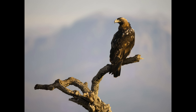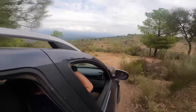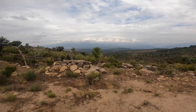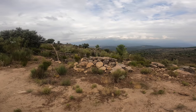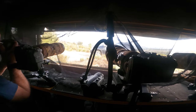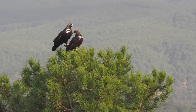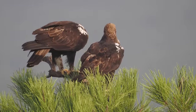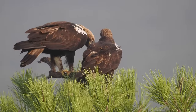They have more than one Spanish Imperial hide, so now we're off to the second one, which is up in the mountains rather than on that flat ground. And like all of the hides we visited, the car can get you very, very close. The eagle spent a lot of time on the top of this distant tree, and that was very useful because you saw the birds leave the tree and launch into flight from a considerable distance, so you had plenty of warning when they were coming.